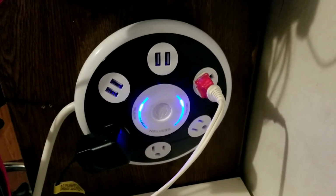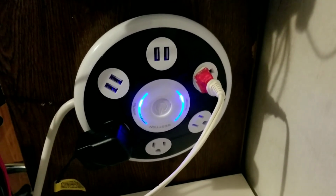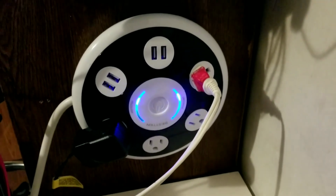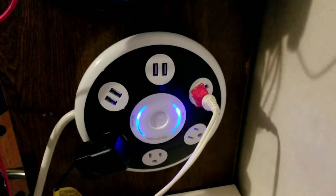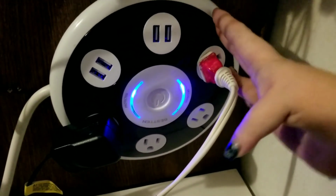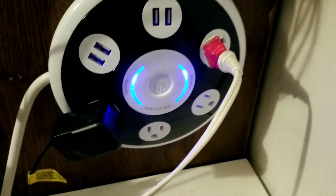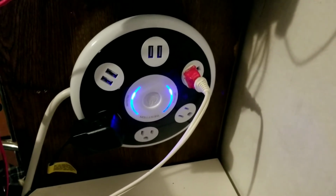Okay, it took some finagling with removing the old screws, finding something that would fit, which turned out to be some spiraling furniture nails. But this thing is mounted, and the nails cannot press too far in, which means if I go plug something in, it's not going anywhere.